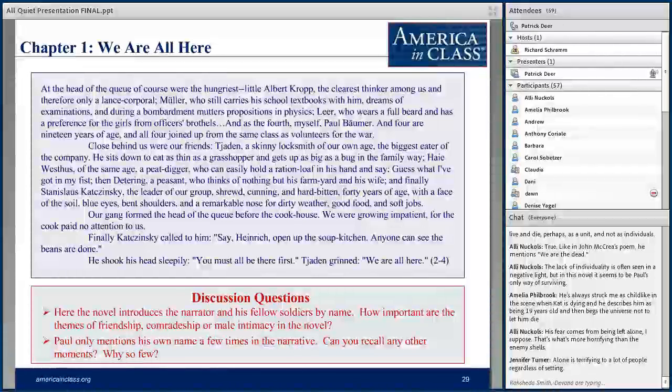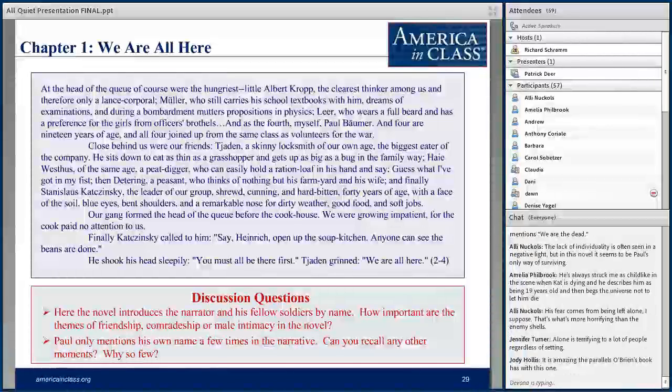By the way, the scene in which he carries his friend to the casualty station and doesn't realize that he's already been killed has been documented as based on Remarque's own experience. I think that happened to him shortly before he himself was wounded. But it doesn't make it any less poignant if you don't know that it's autobiographical. Well, Patrick, we need to move ahead. We've got about 20 minutes or so.